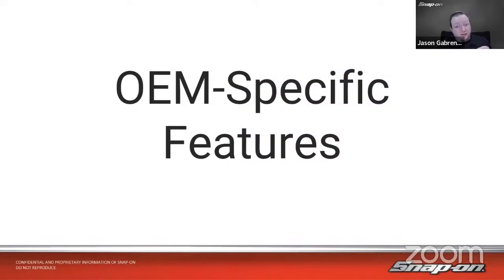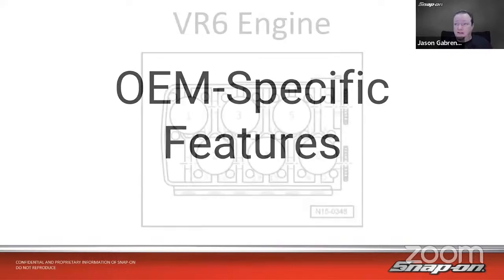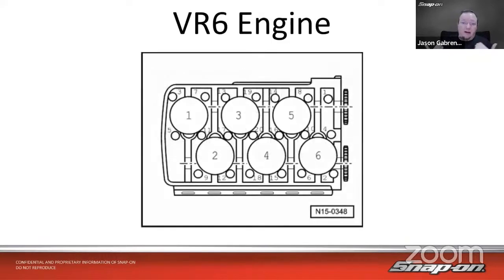Well, one thing that they do that nobody else really does is their VR engines. So we've got the VR6, which, instead of having a 45-degree block, is down to like, I think, 10 or 15 degrees if I recall. So you're able to fit a six-cylinder engine into the space of roughly a four-cylinder engine.